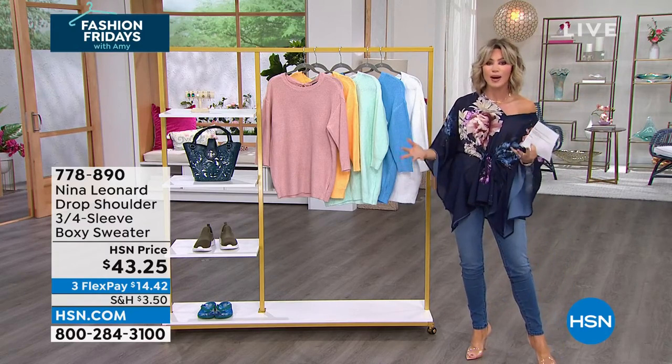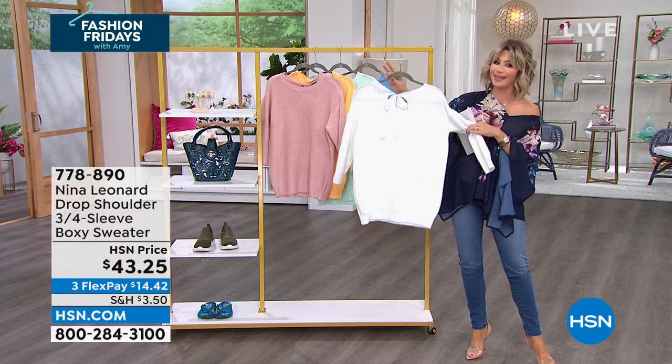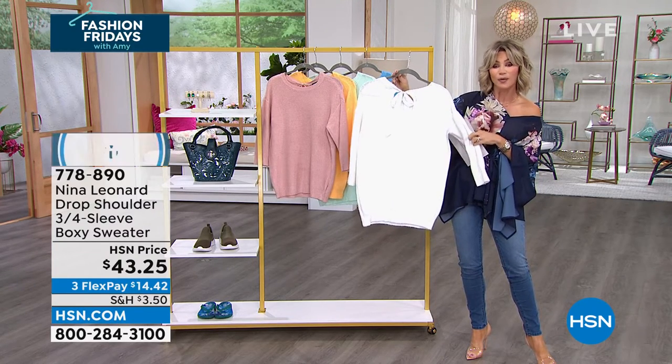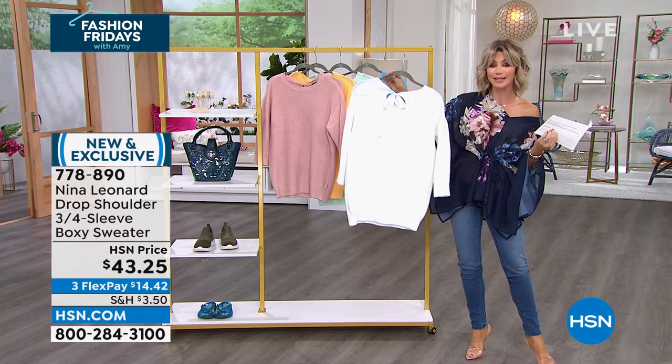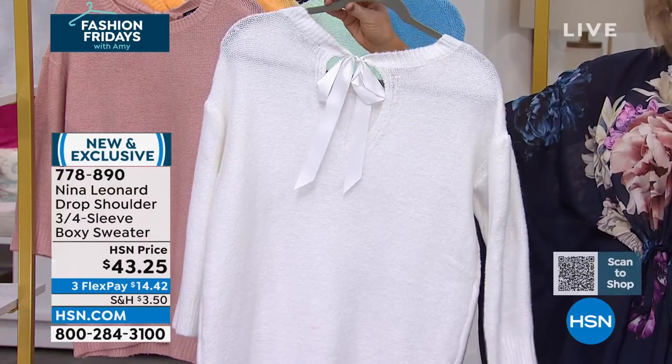We've got the oversized sweaters. Do we have a girly sweater? Look at this. Especially if you've got shorter hair, there's a tie in the back. It's $43.25 from Nina Leonard. It's her drop shoulder, 3/4 length sleeve, beautiful boxy sweater. I am a sucker for a good bow every day of the week.